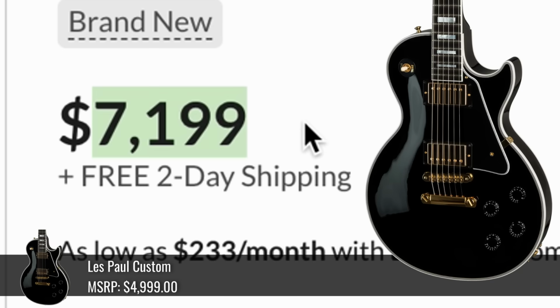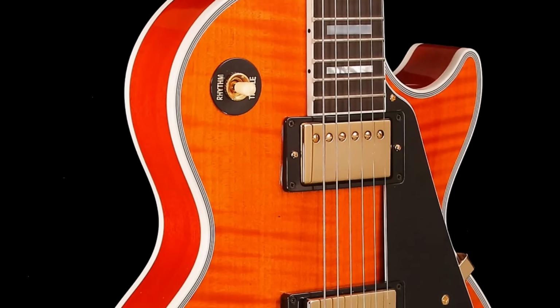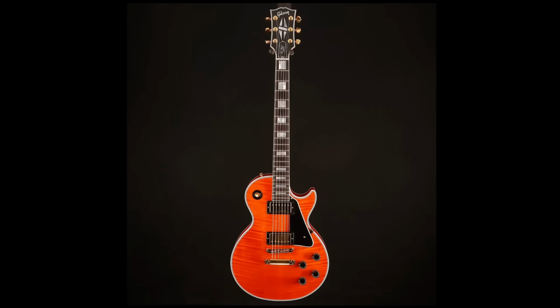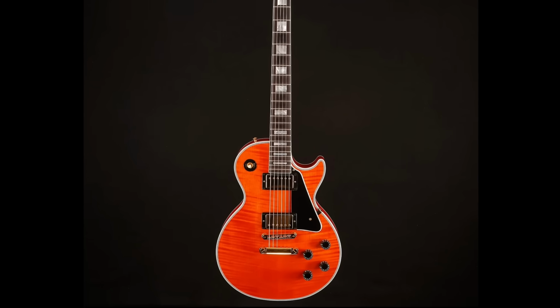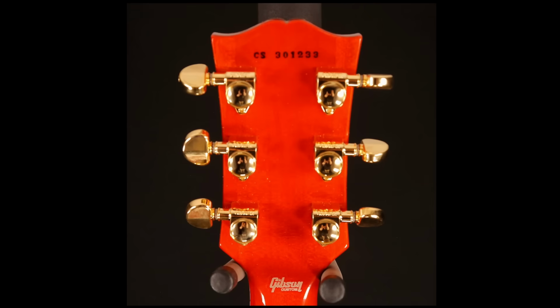Your standard base level black Les Paul customs, about $5,000 brand new. However, many of these custom colors actually have a flame top, so it's a little bit different. You have to have the translucent finish, so that means you have to use slightly higher grade woods, but it's the custom shop. It's not like they're using trash, even on their solid colored finishes. Usually they don't discriminate all that much.